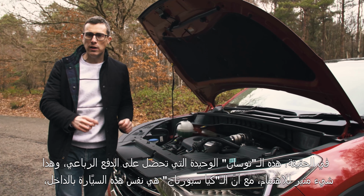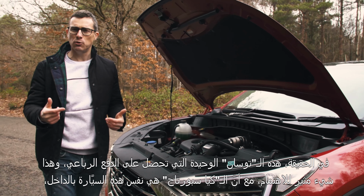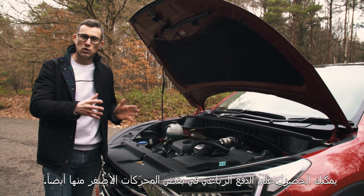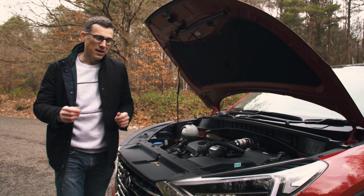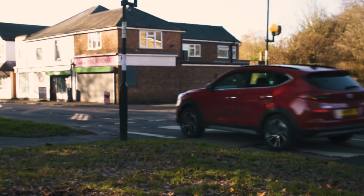In fact, it's the only Tucson that gets all-wheel drive, which is quite interesting considering that the Kia Sportage is effectively the same car underneath the skin, yet you can get all-wheel drive on some of the smaller engine versions as well. You can also get automatic gearboxes on some of the 1.6 versions of this car.